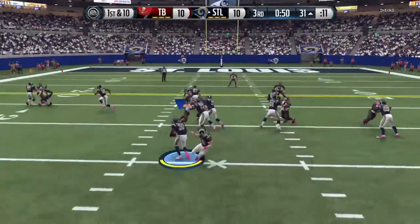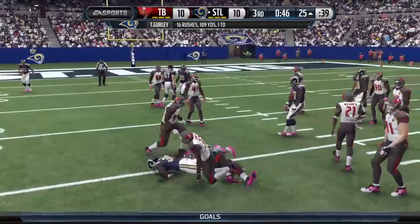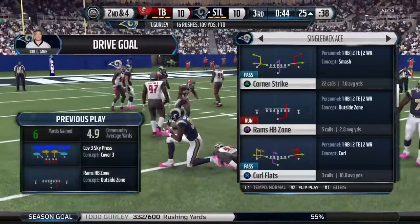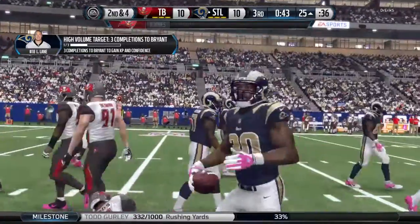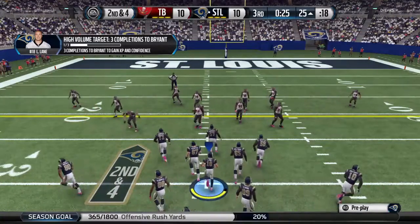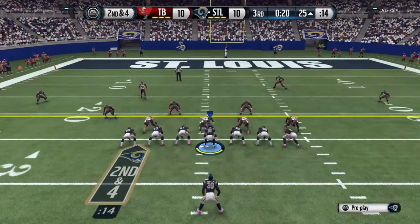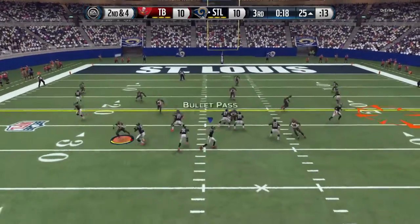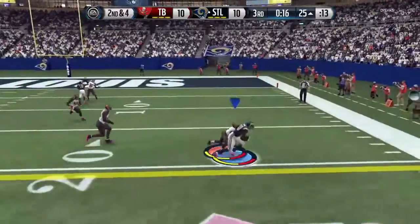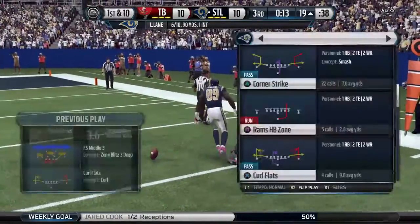The Rams snap it at the 31. Gurley's brought down after picking up 6 on this play. The Rams know they should be able to rely on the running game down the stretch in this tight game. Gurley's been dominant throughout. You're right, Jim. This is an easy decision for the coach. You keep running the football. The offensive line has been dominating all day long. Keep giving that football to the running back.